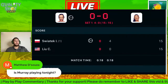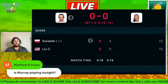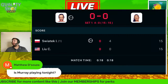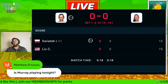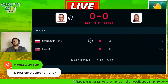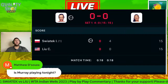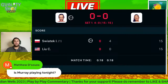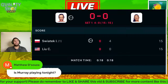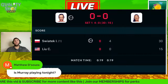Matthew says, is Murray playing tonight? Yes, he is. So he was supposed to play Carreño Busta, but he's pulled out, which is actually very fortunate for Murray because I think that would have been a really tough match for him. Carreño Busta on hard courts is no easy proposition. Instead, he's playing Albot, so that's a much easier matchup. He should win it, and you'd hope that he'd win it in straight sets. But after winning in three sets against Etcheverry, I'm not particularly confident. He needs to be a bit more aggressive than he was in the first round. I get that he loves to grind and defensively win those mental exchanges and also physical exchanges, but he needs to make sure that he's also winning the easy points when he can.